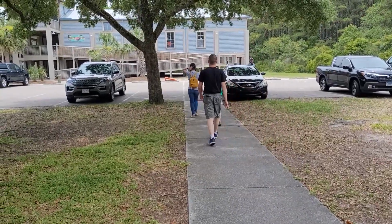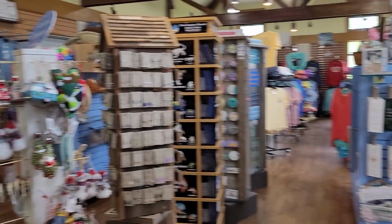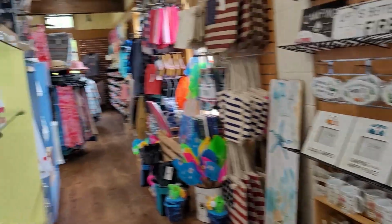The check-in is also at the camp store, and it is one of the nicer stores at a state park, I would say. Get a little bit of everything. Did not have fishing tackle that I ever found, but a little bit of everything else.